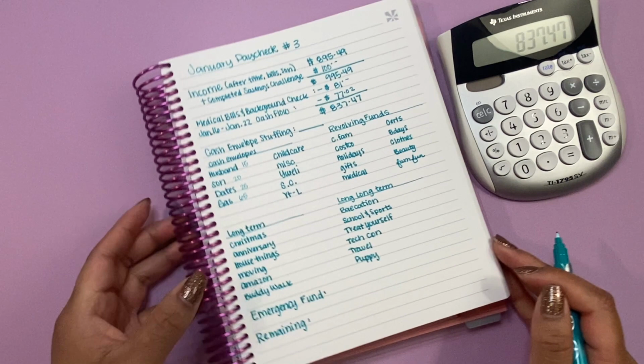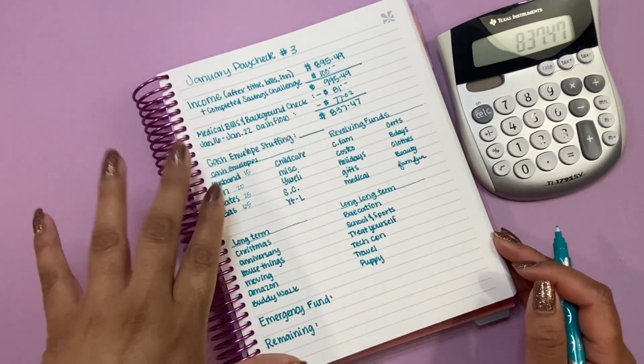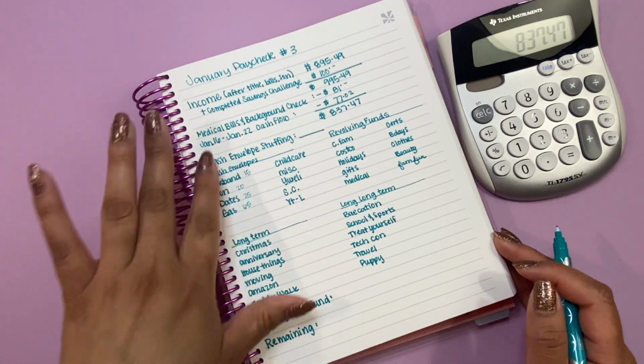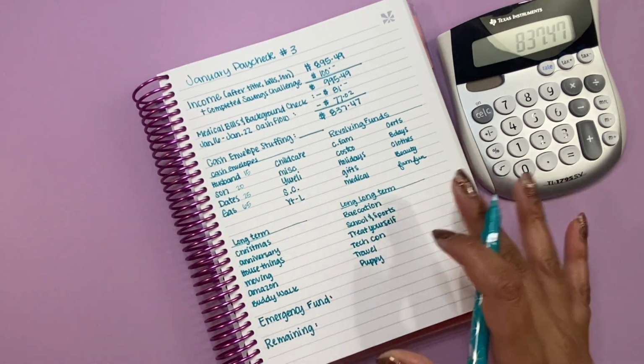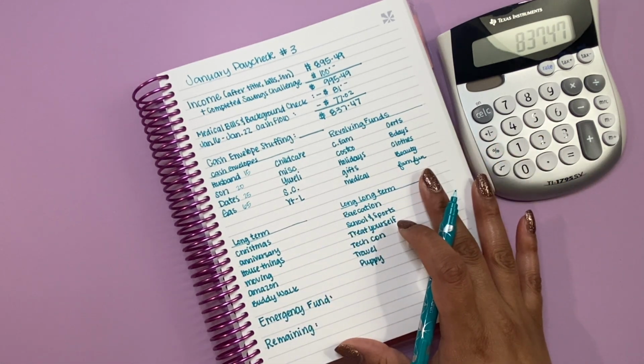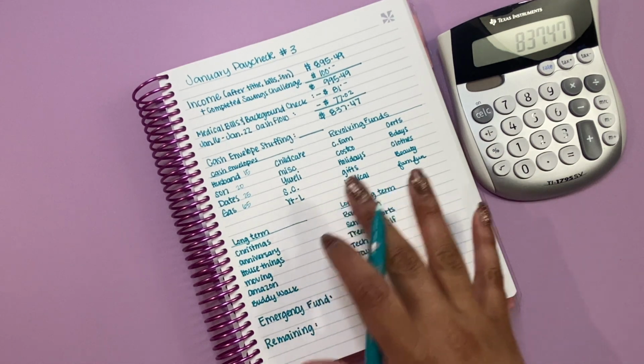I have already pre-done my budget so that I know what to put where and which ones are more important than others. That's why I'm just going quickly and putting numbers. That's how I know, because I've already done this off camera. And what I usually do is fill in the ones that are the most important, right?